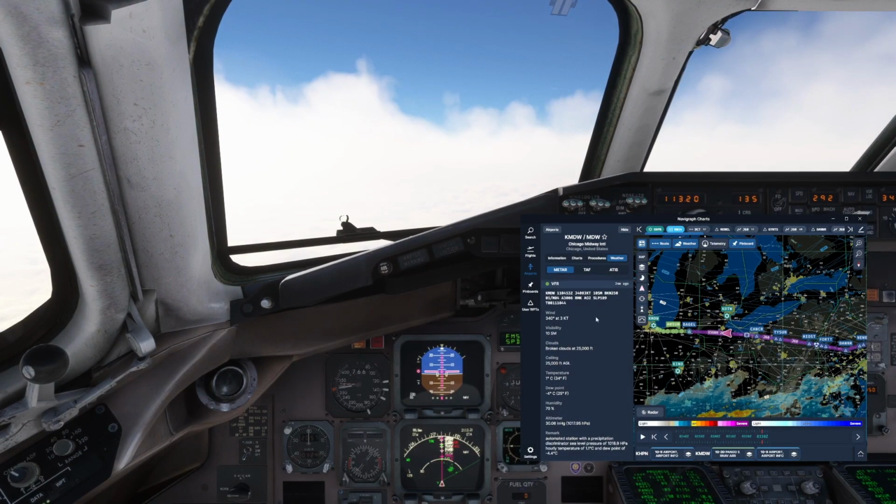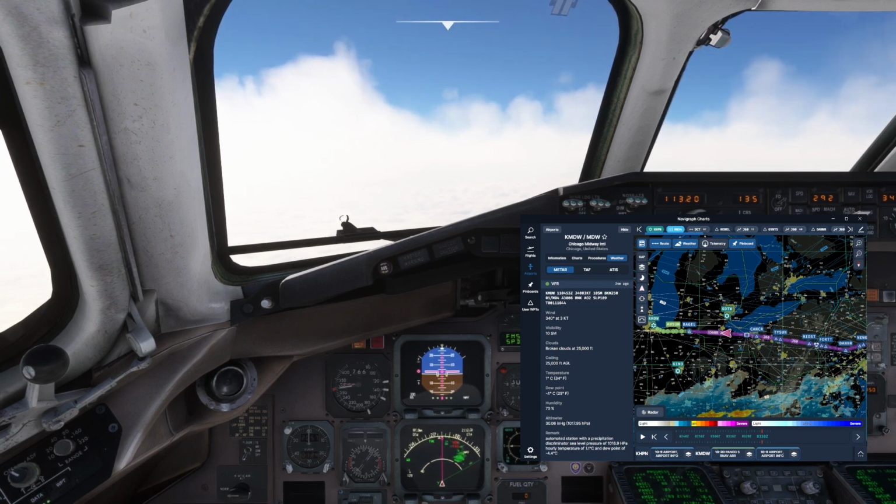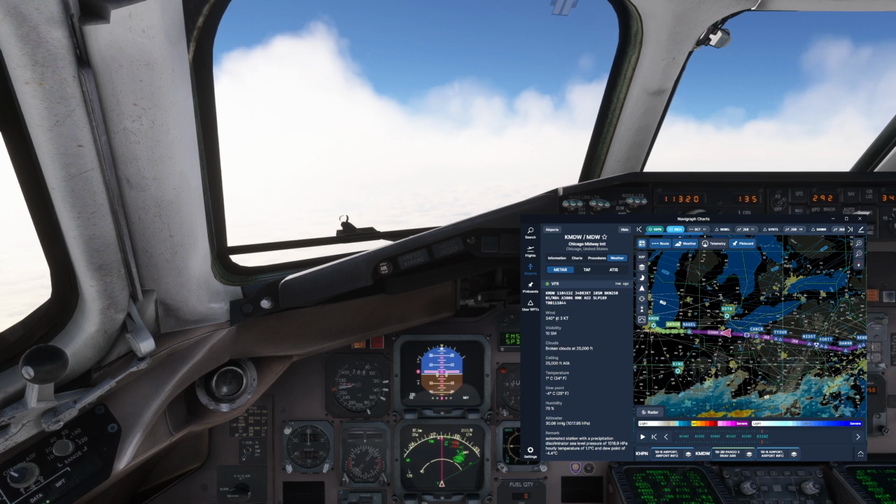Folks, we come back, and we got Volanta, or sorry, not Volanta, Graph pulled up here. We're about 80 nautical miles from top of descent. I'll just scroll that down one. Got a little bit of weather off to our right there, that'll be no factor. Anyway, winds right now in Chicago Midway are 340 at 3, 10 statute miles visibility, ceiling at 25, temperature 1, dew point -4, altimeter 30.06.